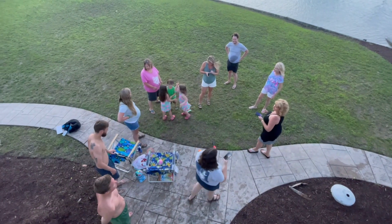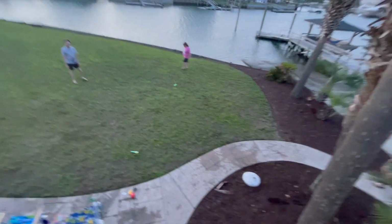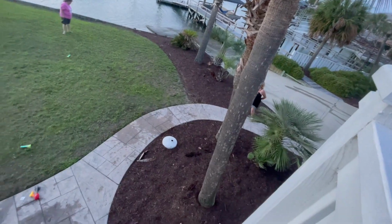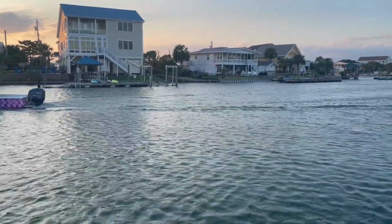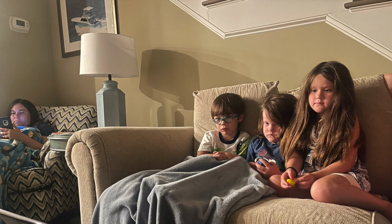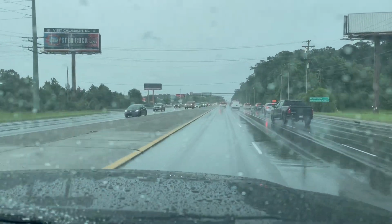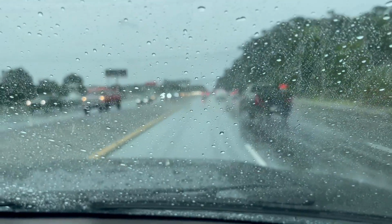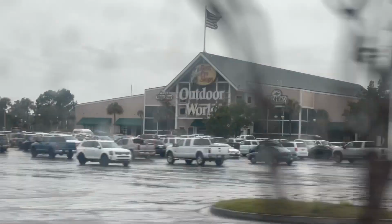And then there was a big water balloon fight. Unfortunately, I didn't have my camera ready. You see the wet spots all over the sidewalk there, but everybody's having a grand old time. Even one of our neighbors riding by in their boat was looking, seeing what all the commotion was about. Lots of fun. Late in the afternoon, early evening, the kids are getting tired. The next day, we have a rainy day, so the women head to Tanger Outlets, and us guys, we head over to the Bass Pro Shop and look around.